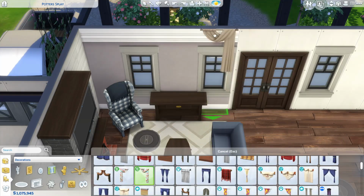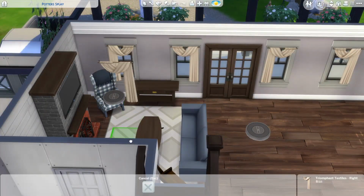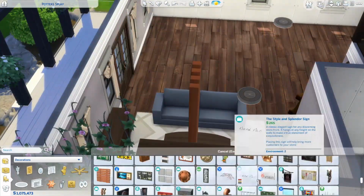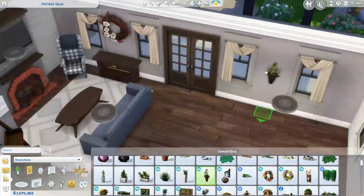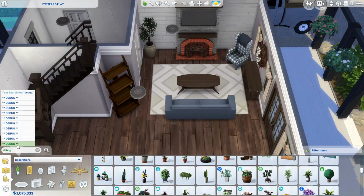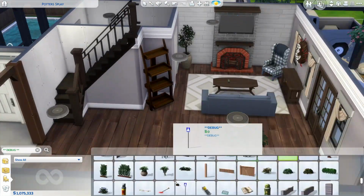I'm using it. Also, I struggled so hard with the curtains. Can we please get new curtains? Please, none of them fit smaller windows, and if they do, they just don't look right, or they cover the entire window, and I just wish we had more options with the curtains. Am I the only one?